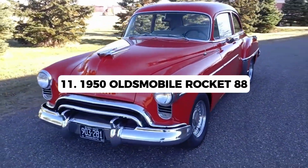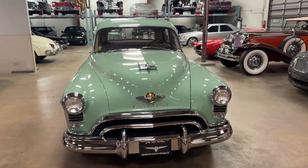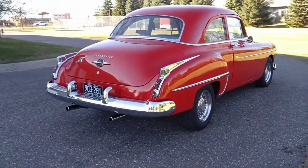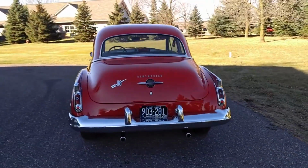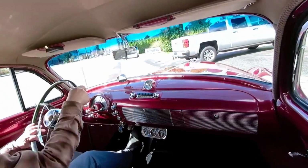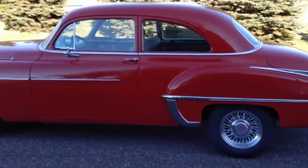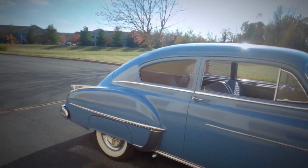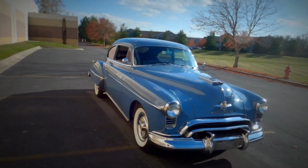Number 11, 1950 Oldsmobile Rocket 88. Now, if you thought that big Lincoln was subtle, wait till you see what Oldsmobile did in 1950. On paper, the Rocket 88 looked like any other post-war family sedan. Wide grille, clean lines, nothing flashy, just the sort of car you'd see parked outside a diner, hauling the kids home. But this unassuming shell was ground zero for a revolution.